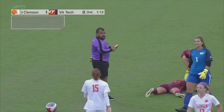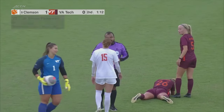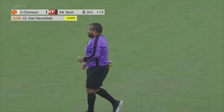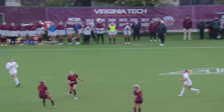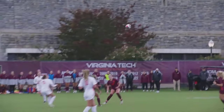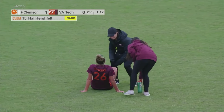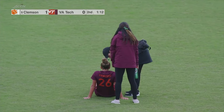Yeah, it's a hard collision. And it will be a yellow card. So Hirschfeld going into the books. Yeah, that's one. Pelkowski got to the header first, wins it. And a hard shoulder into the back and late to it. And Pelkowski was a bit slow to get up earlier on in the second half. It has been such a physical matchup.